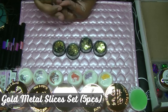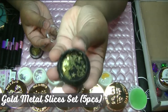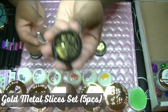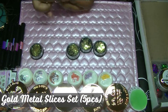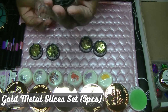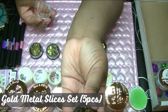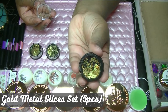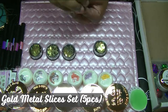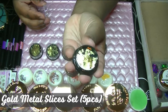Okay, so the gold metal slices, I think that's what they're technically called, gold metal art slices for nail decorations and things like that. Really nice. I've gotten an assortment of shapes, from that pineapple to flowers, to stars, to moons, to just regular geometrical shapes, which are really awesome. So this is me just running through all of them for you so we can get a glimpse of everything that I have in there, but they definitely give me a variety, which I really like.